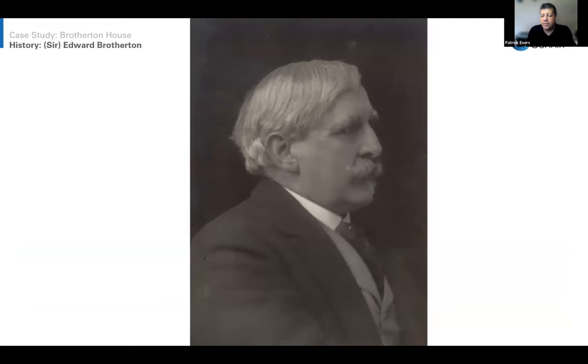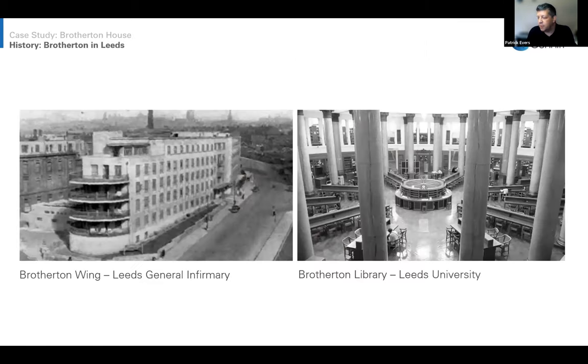So a bit of history about the building and the people behind it. The Brotherton Company was established in the 1870s in Wakefield by Edward Allen Brotherton, who at 22 bought an existing chemical company in Wakefield, which was utilising the byproducts of the region's coal mines. Over the following years, he transformed the company, setting up six regional sites, and became a significant benefactor to charities and institutions in the area, and something of a model employer as well. Two notable examples that you might be familiar with are the Brotherton Wing of the Leeds General Infirmary and the Brotherton Library at Leeds University, the former being in a similar Art Deco style to Brotherton House.